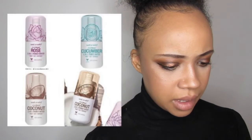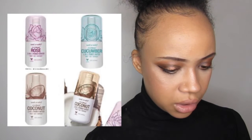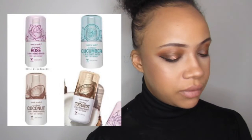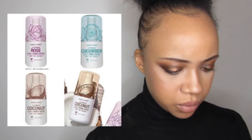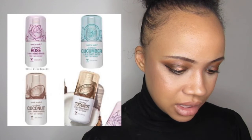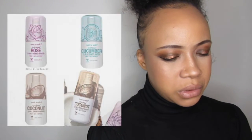And then Wet n Wild are coming out with some new 3-in-1 primer waters in coconut, cucumber and rose. I've never tried primer water. Can you use primer water also as a setting spray? When people say primer water, I think that is in replacement of a regular primer. Am I wrong? Tell me, because I've never used primer water. Anyway, these are going to be $4.99 each. This might be interesting to try. Who knows?